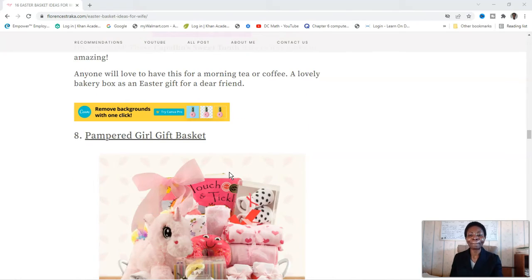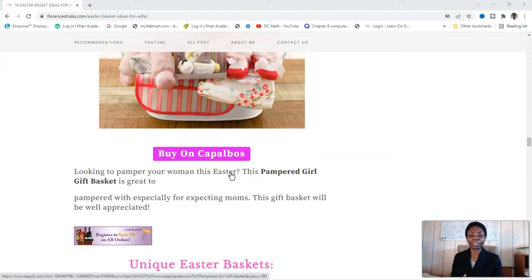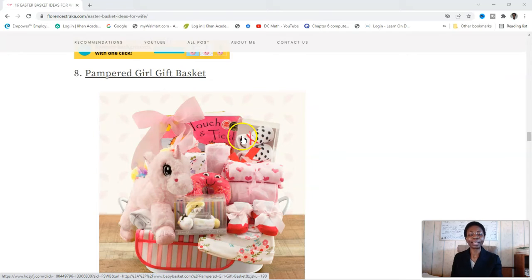And also you have a pampered girl's gift basket. We can't have Easter without remembering the little ones in our lives. So this is a pampered gift basket you can give, especially to an expecting mom who is expecting a newborn. This is good to have for the little baby. Any expecting mom will appreciate having it as a gift on Easter.